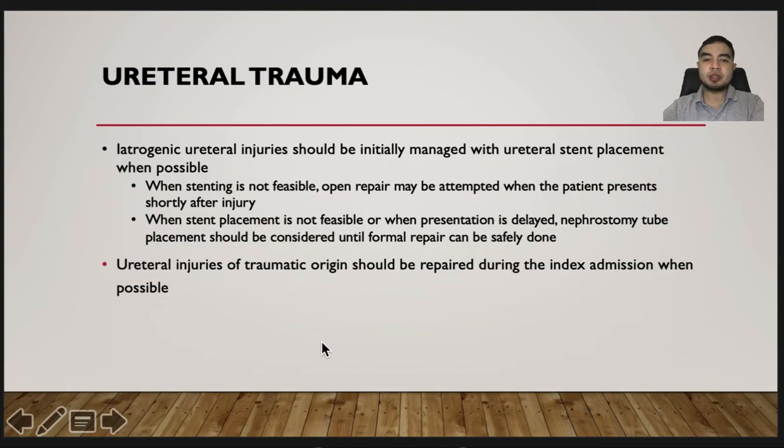Iatrogenic ureteral injuries should be initially managed with ureteral stent placement when possible. When stenting is not feasible, open repair may be attempted when the patient presents shortly after injury. When stent placement is also not feasible, or even when present, a nephrostomy tube could also be an option. Ureteral injuries of traumatic origin should be repaired during the index admission when possible.